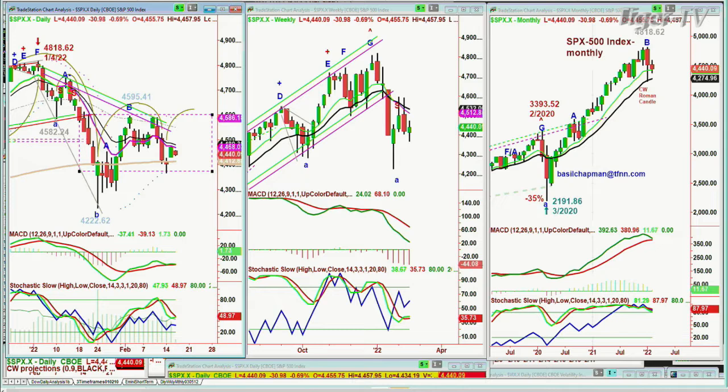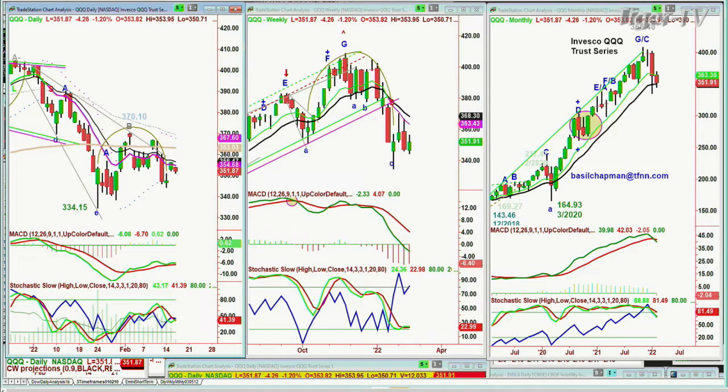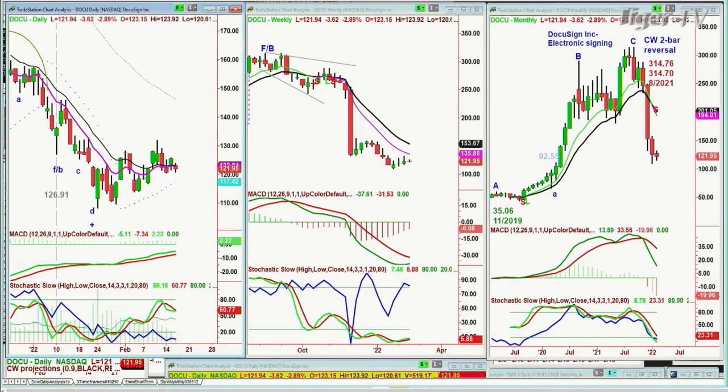Now let's go to the QQQ, 123, NDX 100, miserable action, miserable chart. We've seen so many of these charts. Look at this. You can go anywhere. Let's go to DocuSign. I always go to DocuSign. DocuSign, peak A, peak B, peak C, and it's struggling. But look at the move down from 314 back in August of 2021 to the low that was made just recently at about 108, 109.